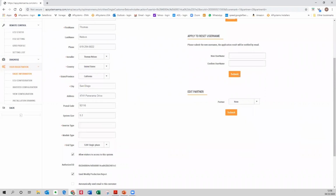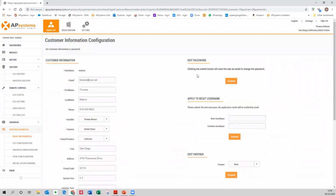Over here, this is where you can change. A customer calls and says, "I forgot my password." You can log in here, click submit. It's going to send the customer an email to the email that's on file over here. They're going to be able to log in and change their password.